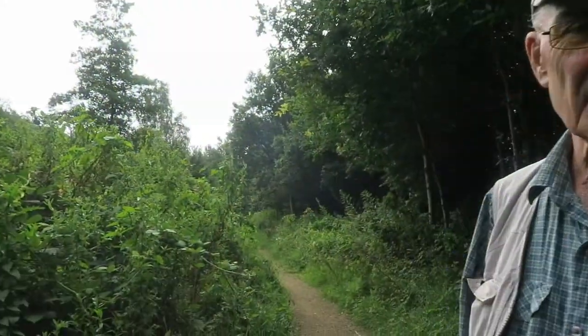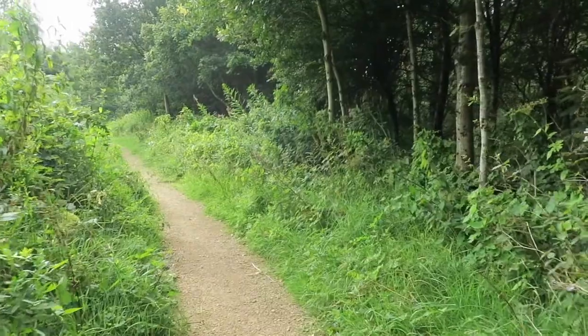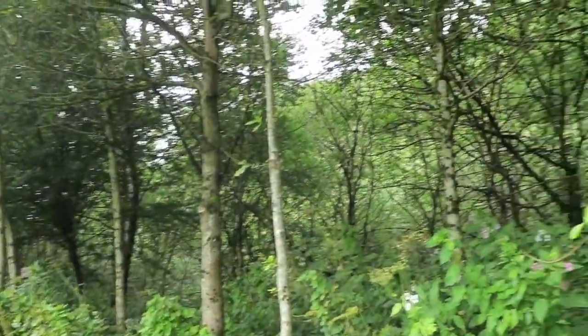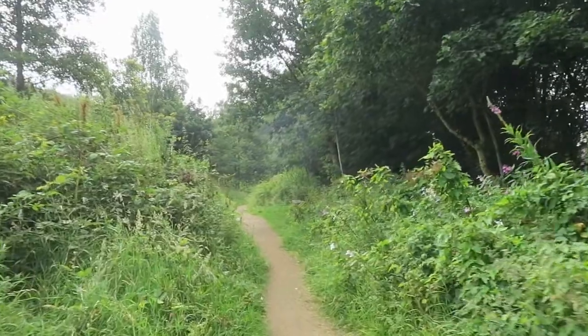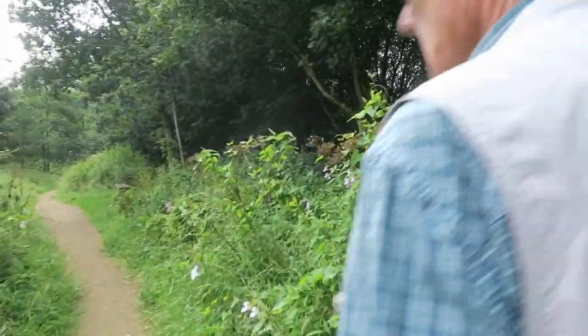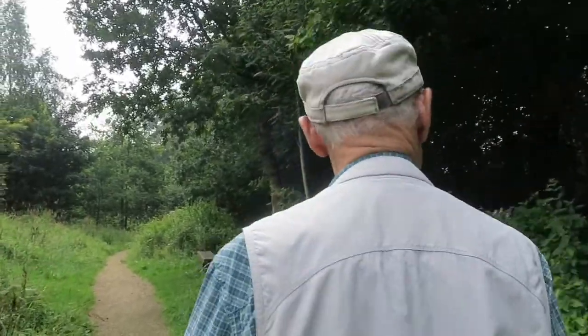Done this walk before? We've done. Have you been to Parkbridge? We have, yes. But we started at the other end. We started at Daisy Nook and worked our way here. This time we're starting at Parkbridge and going to Daisy Nook and back. And it's more than 2 miles, if that. So our round walk will be three to four miles.